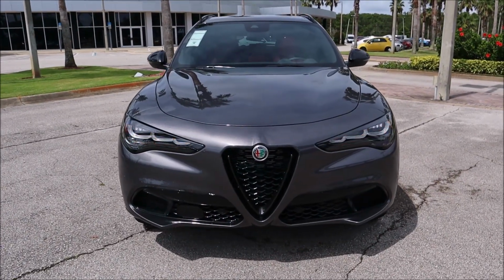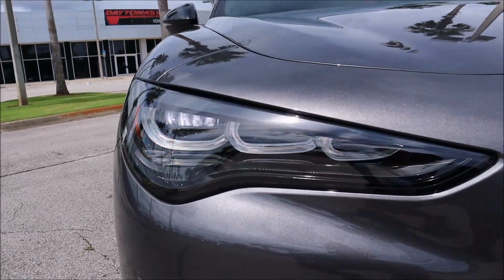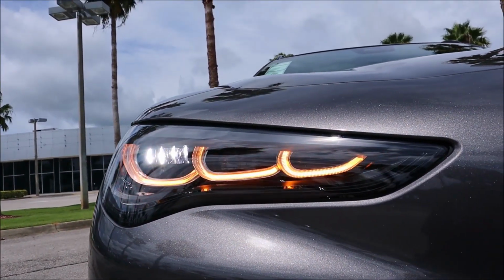Now we have to see these all illuminated, right? We got the new tri-LEDs, so let's check them out. So again, you can see the switch back there. You can see they go from amber to bright white. And then you can see the LED headlamp down there as well.